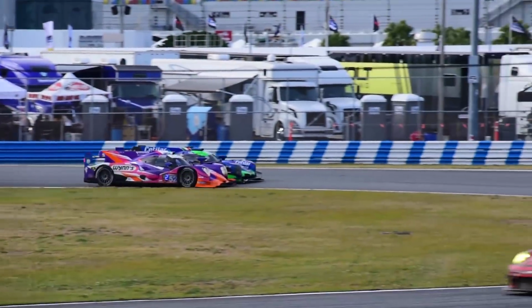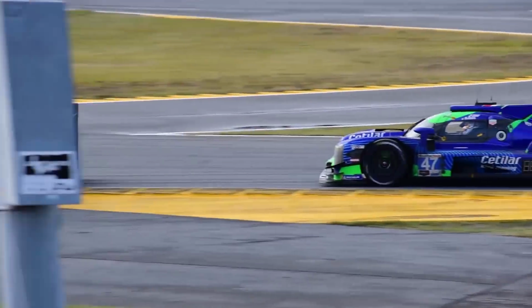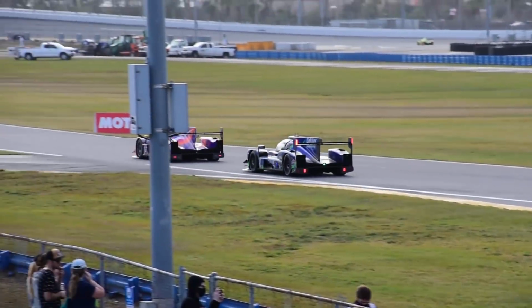Now, they didn't end up finishing very well. For whatever reason, they had to make an extra pit stop, and that cost them, but they were racing for the lead. The number 52 Wins car took the pole position. That's an Oreca, of course, and that is also a car driven by Ben Keating.